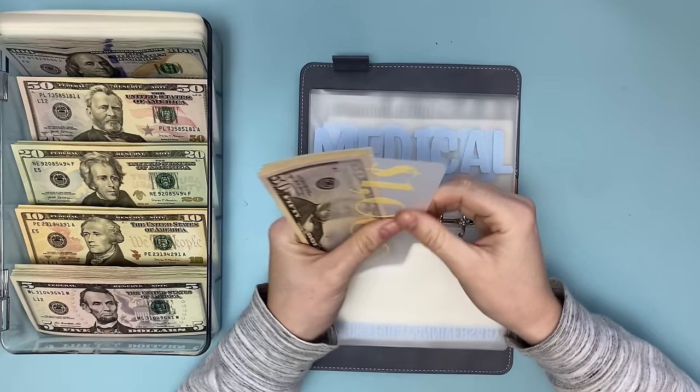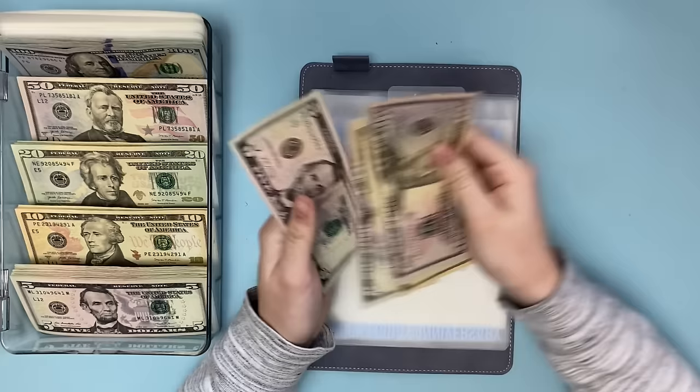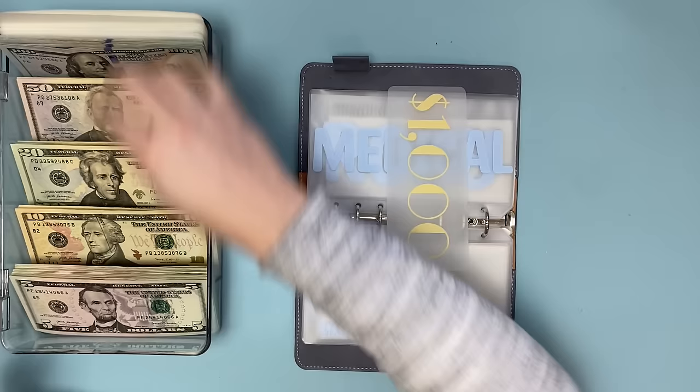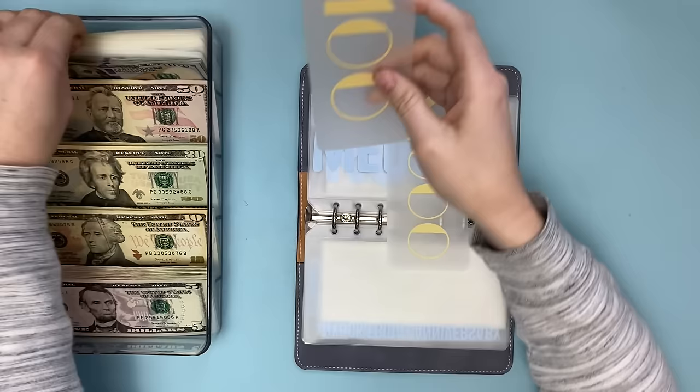Medical has 1,000, 50, 70, 80, 95, 100. Yes. Okay. So we'll grab a 100 prop. That's the same color. I like to have different colors. So 1,100 in medical.